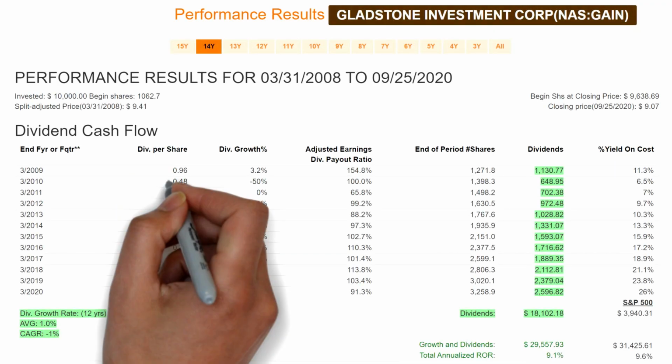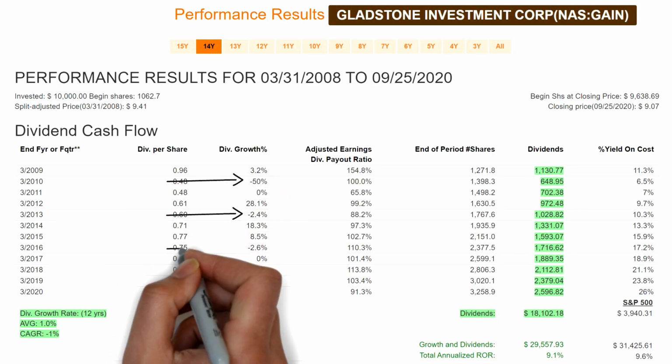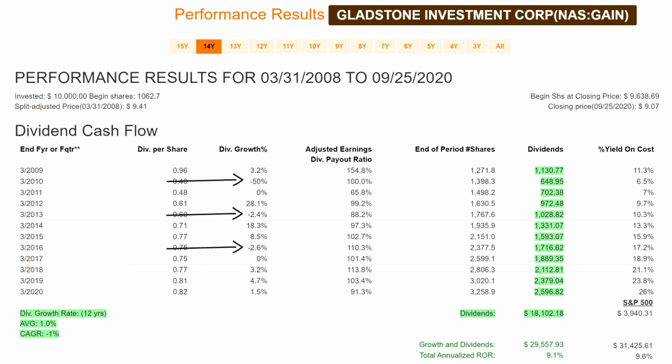GAIN is shown to have had 3 dividend cuts, but the last 2 are also errors based on Gladstone's own data, which I reviewed on their website. The errors may have been due to the special dividends that they pay out, which have made their dividend history seem less smooth, as some quarters have additional payments of varying sizes. The 50% dividend cut, however, is real. There are a number of years in which GAIN has not raised their dividend, and the raises have often been small. GAIN, even with dividends reinvested, has slightly underperformed the S&P 500.